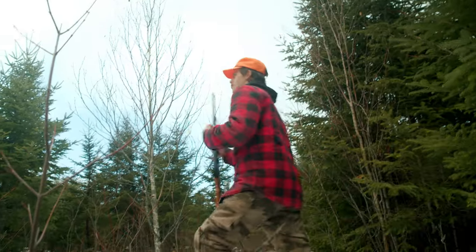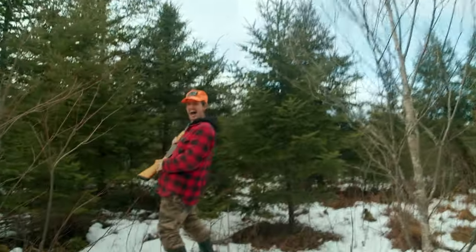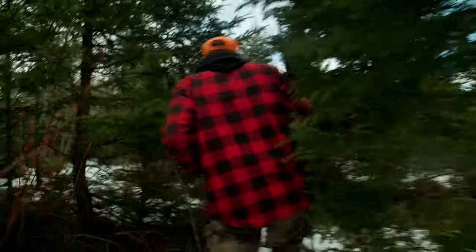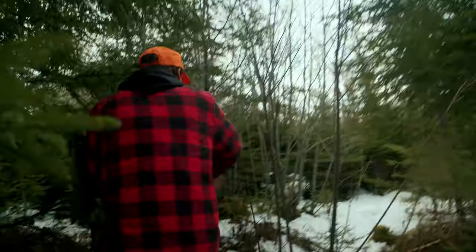Yes! Smoke them! I don't know if I even saw it. How did you see that? He's whiter in the snow. Look at him, man. Man, that's a big one. Yeah, that's huge. Friggin' moved him by.